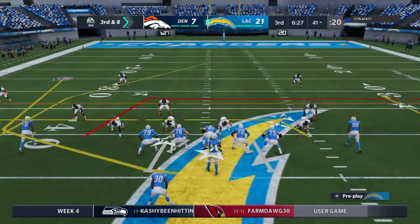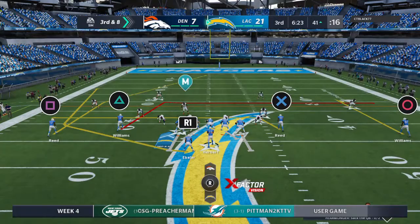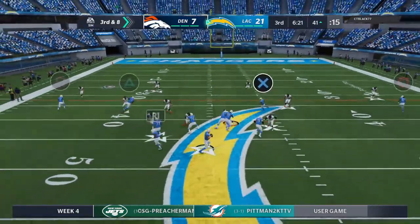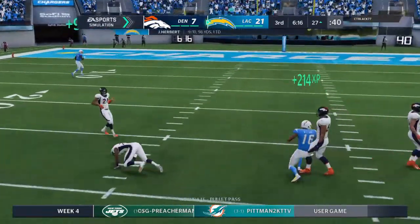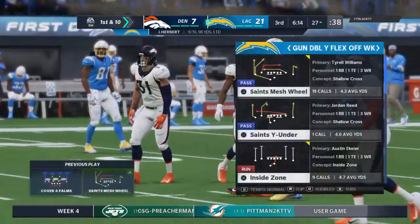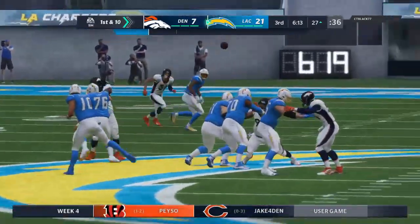The line to gain is the 33 on 3rd down. From the shotgun, here's Herbert. And he works it past the 30, almost to the 25. First down, Los Angeles there with a pickup of 14 yards.